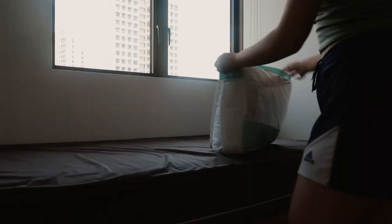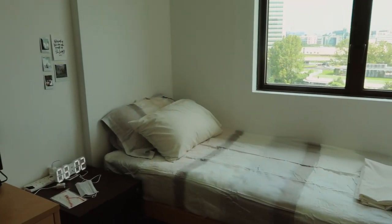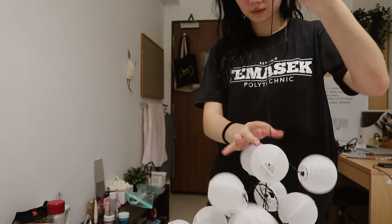Now moving on to my bed, I chose a really simple monochrome white gray-ish kind of bed sheets because I thought it was the simplest and easiest to match with anything.